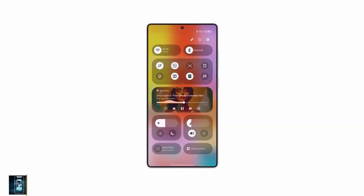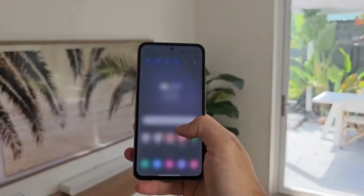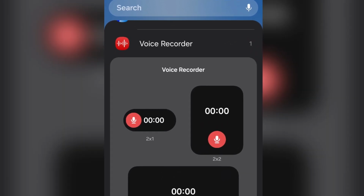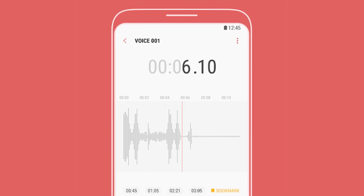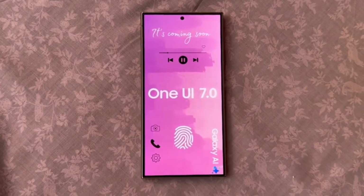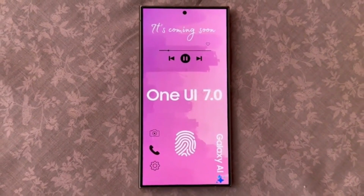But what's a beautiful interface without functionality? Widgets, a staple of the Samsung experience, have been reimagined. Samsung's native apps like Voice Recorder, Gallery, and Samsung Health now boast new widget designs, blending utility with visual appeal. For instance, the Voice Recorder app, previously restricted to lock screen widgets, now allows for convenient home screen placement. It's these small but impactful changes that make One UI 7.0 so exciting.